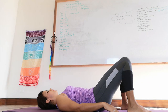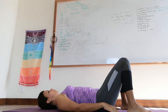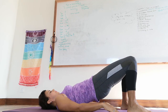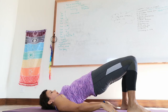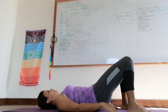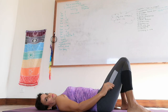Just send love to your spine. This whole movement that you're doing is activating all the muscles, encouraging them to strengthen, to support them with your core muscles at the front of your spine here. Exhale to lower. Good. Lower, slowly. The slower you work, the better it is for the spine.